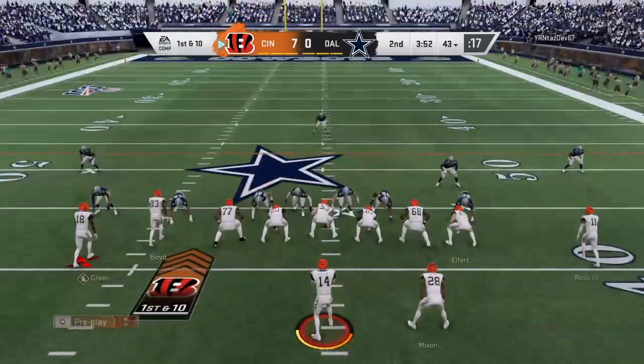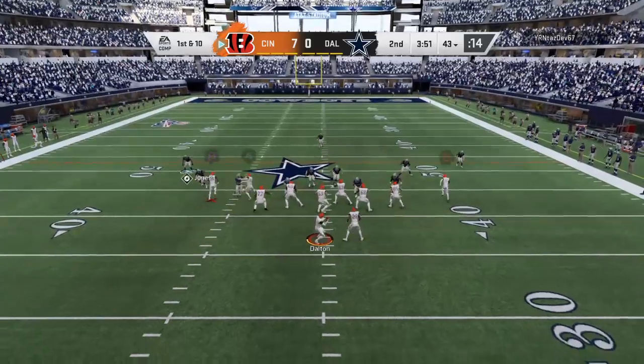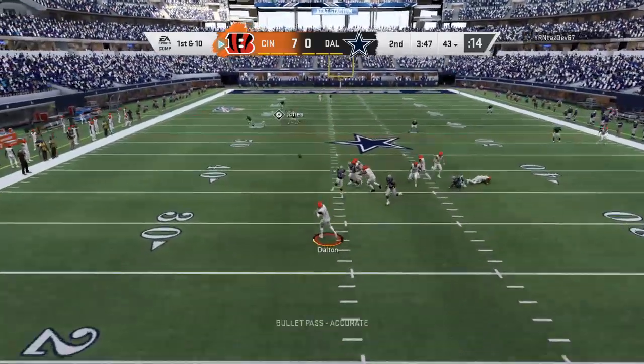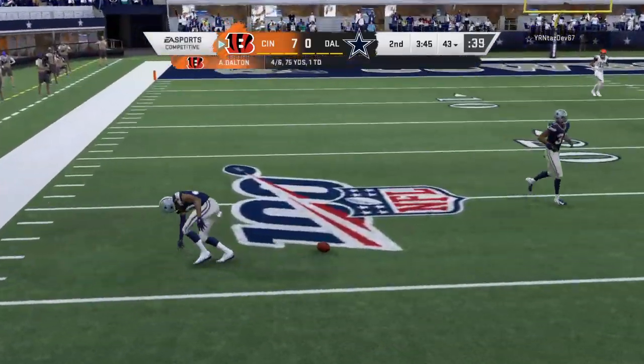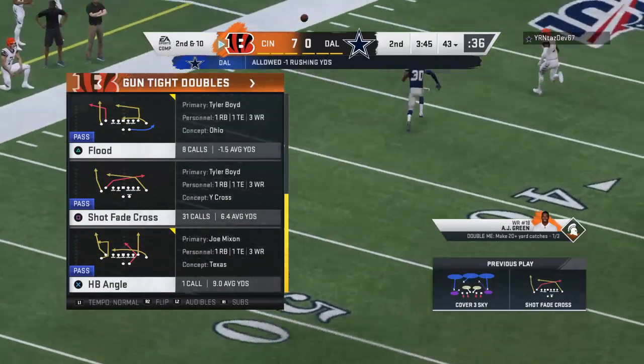Alvin Kamara is an absolute matchup nightmare for everyone. And Christian McCaffrey, did he ever come off the field last year? And, you know, this guy, he's a threat to be a 1,000-yard runner and a 1,000-yard receiver, as is Kamara. So this is going to be fun to watch. I can't wait to see those guys do their thing, but there are plenty of other guys out there too.